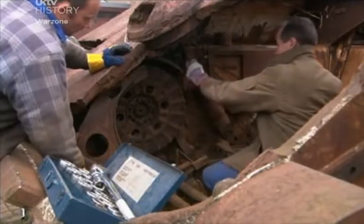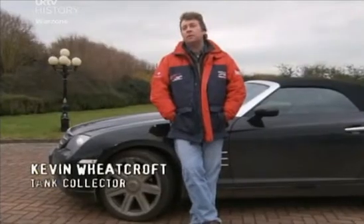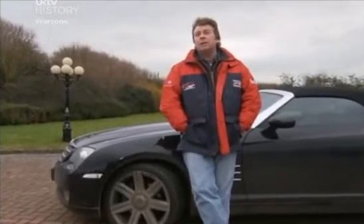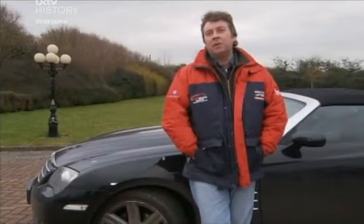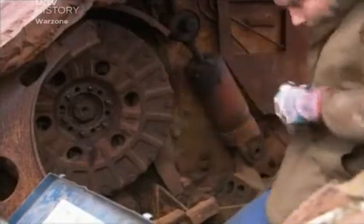The Panther tank's been in the workshop now for something like 4 years, although we've worked on it for about 2.5. It took a year just to take it apart. This thing had stood for 50 years in a French scrapyard. It's one of those things I wanted as a child. I saw the pictures in the comics and in the war films, and I wanted one. No, it's still got the size of it.